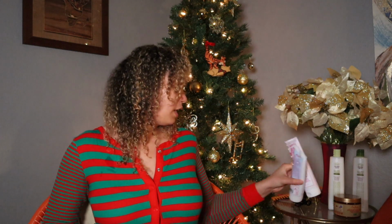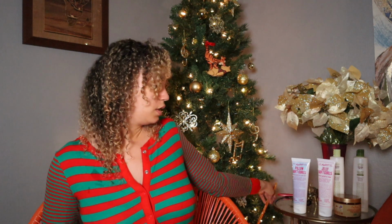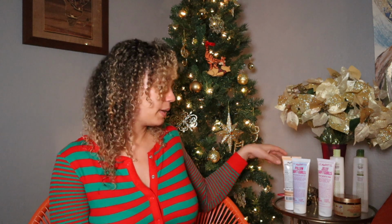So that being said, oh, there goes my comb. So that being said, I usually start by sectioning off my hair. I usually like to start with one side, so I'm gonna put this side to the side because I'm not gonna work on it first. But I'm gonna take this side and I'm gonna section it into 2. So I'm actually going to clip up this part, this section right here.